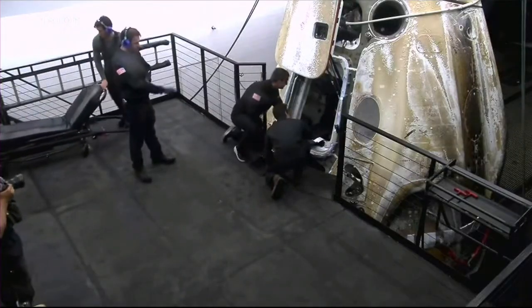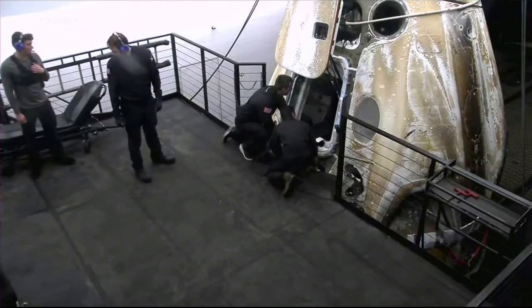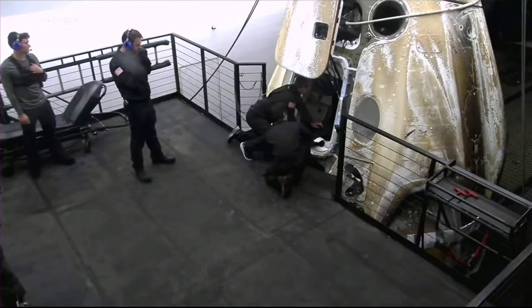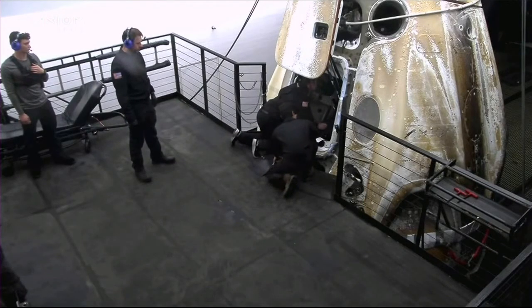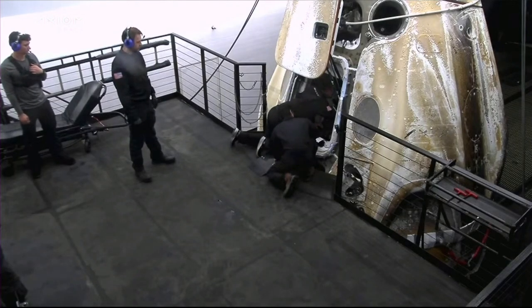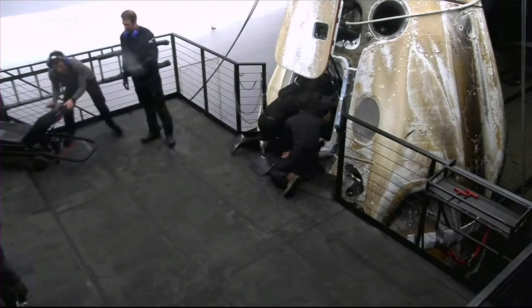So now with Rayana having exited, all that's left is Ali Al-Karni, our other mission specialist, who was sitting on the far right-hand side. And our flight surgeon, Michelle Hong, will actually be accompanying our crew all the way back to Houston, keeping an eye on them the whole time.